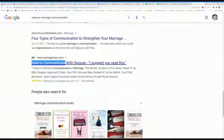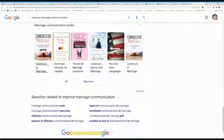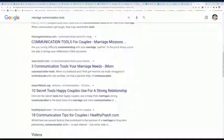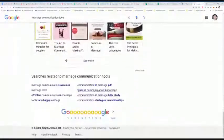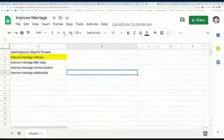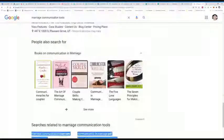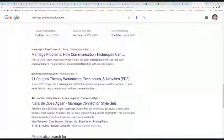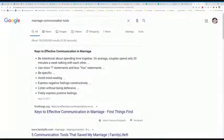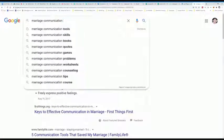So look, check this out. There's Marriage Max. You can see that there's this, says ad right next to it. That's a great indicator. Marriage communication tools. Again, if you go to the bottom, you're getting even more keyword ideas that you could then plug into here, guys, and then filter through for more topics to talk about. So you can see that this one, there's an ad right here. Marriage connection style quiz. So you can see that there's lots of different ads around improving marriage.